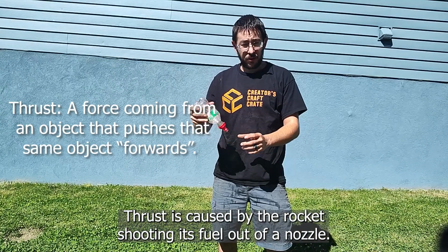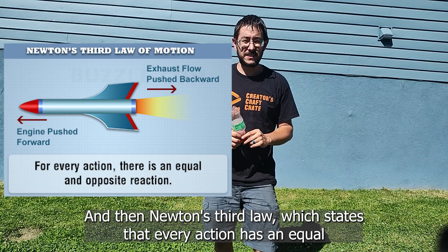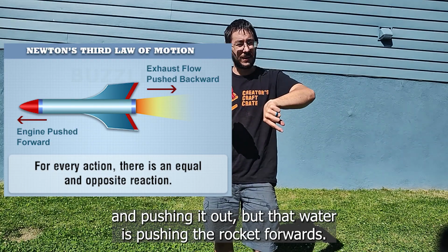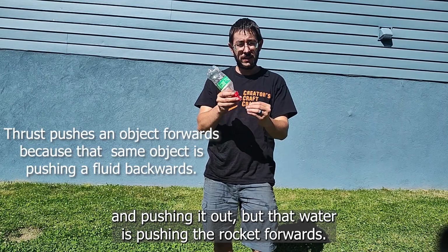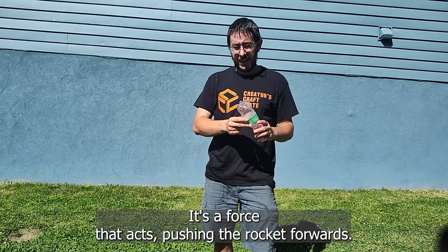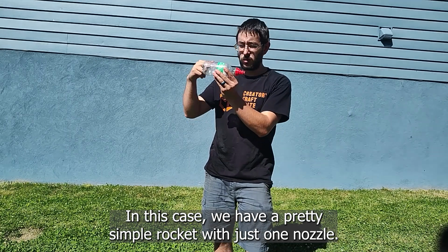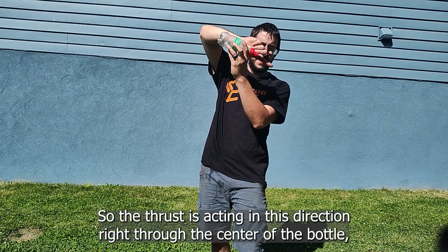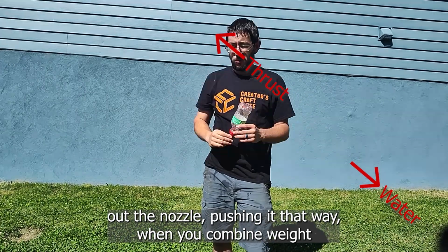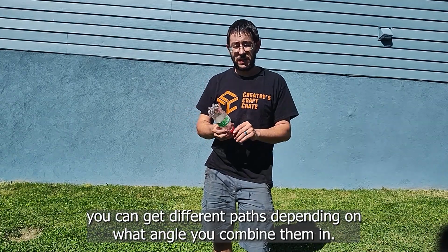Thrust is caused by the rocket shooting its fuel out of a nozzle, and then Newton's third law, which states that every action has an equal and opposite reaction, means that not only is the rocket shooting water and pushing it out, but that water is pushing the rocket forwards. And this is how thrust works. It's a force that acts pushing the rocket forwards. In this case, we have a pretty simple rocket with just one nozzle. So the thrust is acting in this direction, right through the center of the bottle, out the nozzle, pushing it that way.